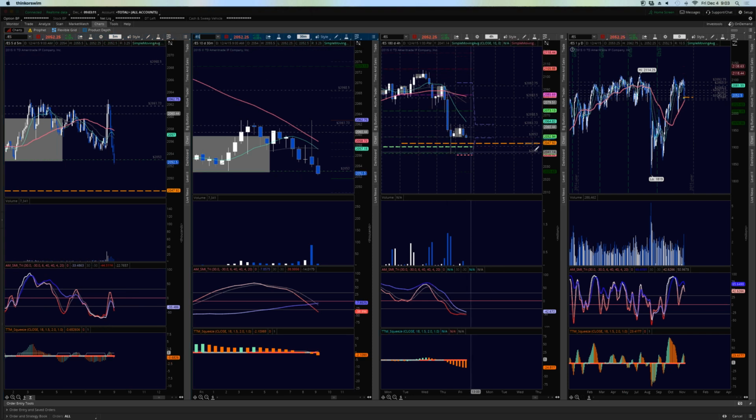Job numbers not quite as pretty. They've got now an involuntary part-time workers space. But again, remember this level, the weekly pivot, as well as the important regions that we watch, likely to come back and retest the region. If it's to continue down, we know 2045 is a big level for the chart to hold. Big level.